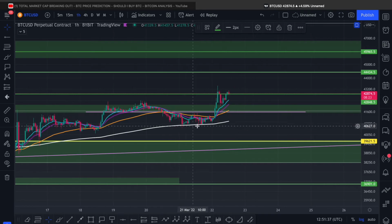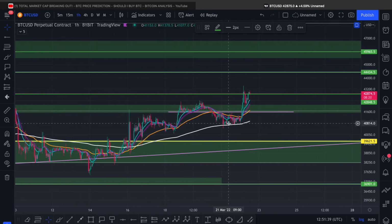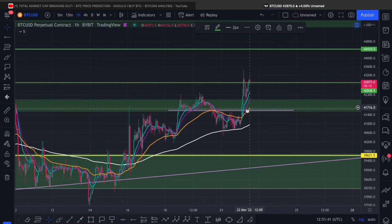So that's all good. You're holding the 200 EMA, telling us that we should be looking for buy signals. On the 1 hour, when you closed above this, which is a double bottom's neckline, then we should have longed. You were also above the M pattern's neckline. You closed right there.